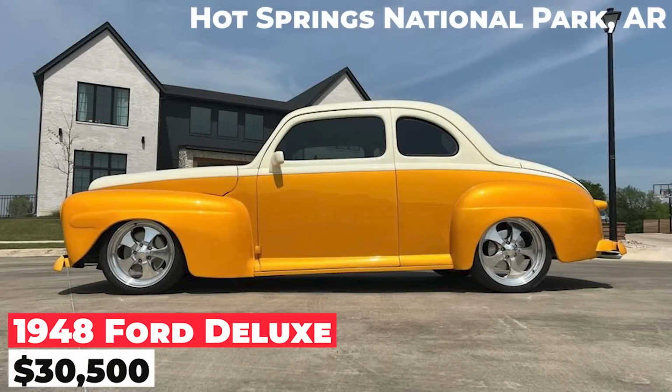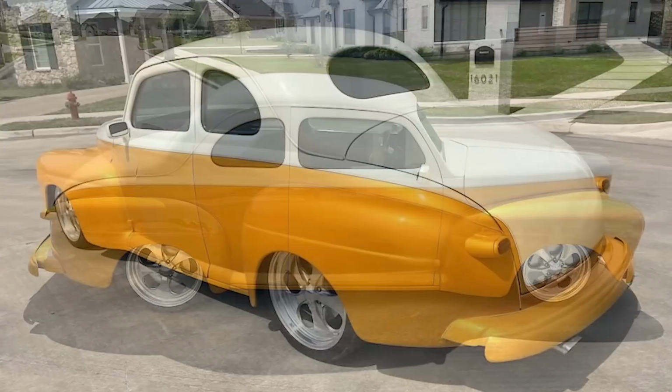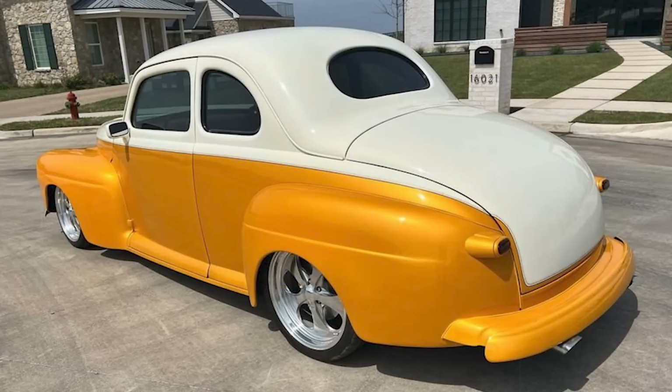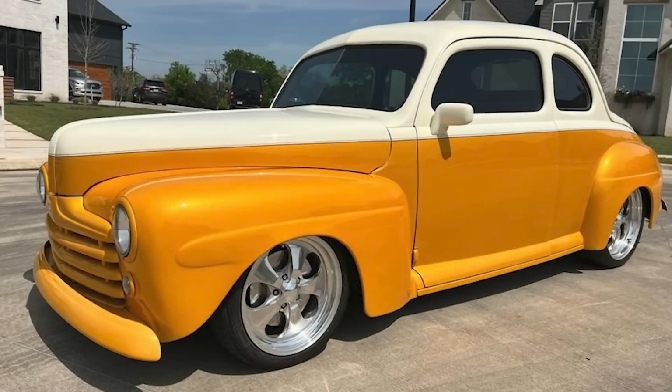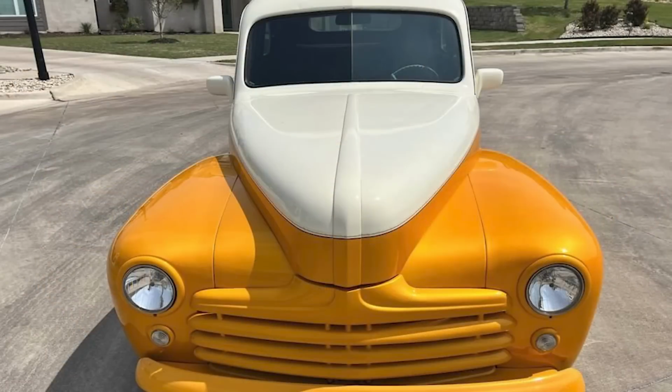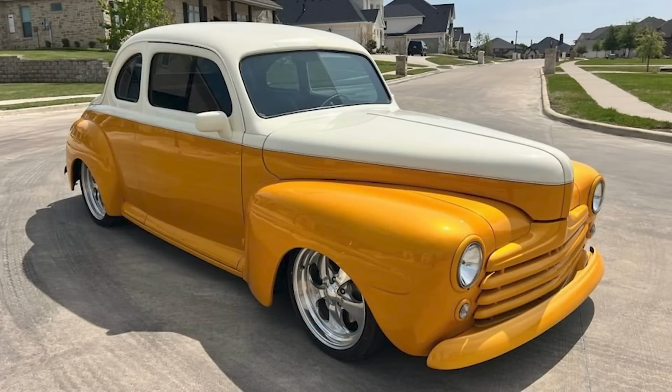The 1948 Ford Deluxe, priced at $30,500, is a fully restored all-steel resto-mod coupe powered by a 454 big block V8 engine with a TH400 automatic transmission. It features a Camaro subframe, power steering, power brakes, and vintage air conditioning for modern comfort. The burgundy tweed interior includes bucket seats, a custom Alpine audio system, and tinted windows. With 18,000 miles since restoration, this coupe combines classic styling with modern performance and convenience.